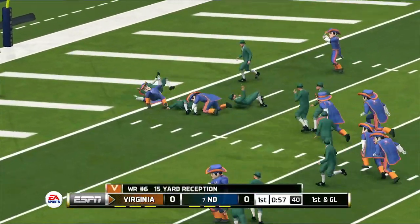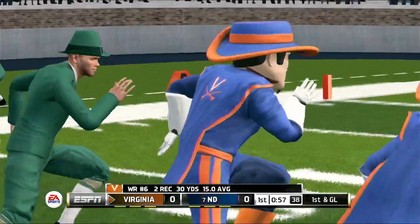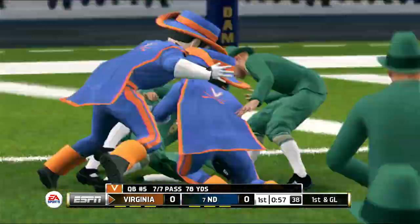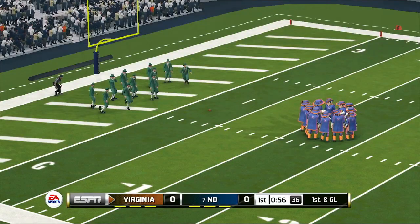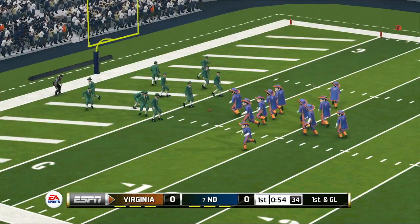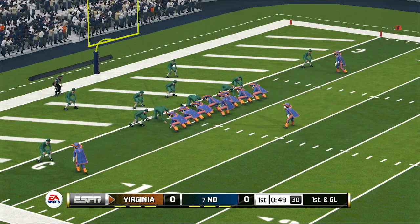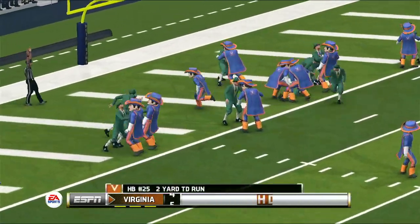There's a strike complete. Brought down at the 2-yard line. 16 yards. That makes it first and goal. It's first down, and they'll be looking for 6 points here. Touchdown, Virginia.